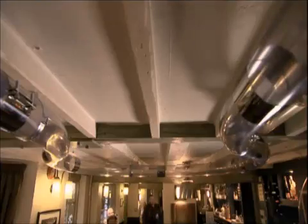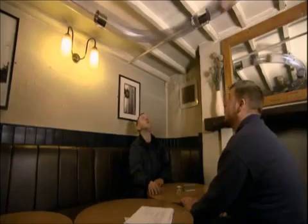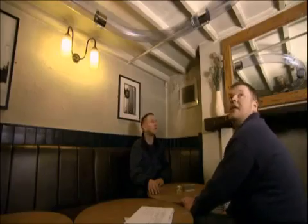The capsule fits neatly inside the pipe, and a motor at one end sucks out the air, creating a vacuum. The difference in air pressure propels the capsule and my snacks along. I only hope our experiment gives a budding publican the idea to try this on a more permanent basis.